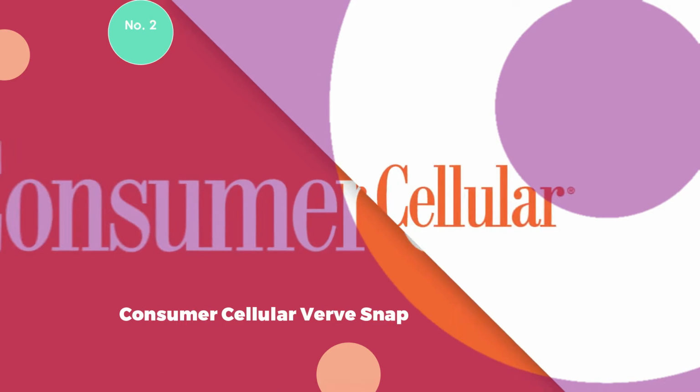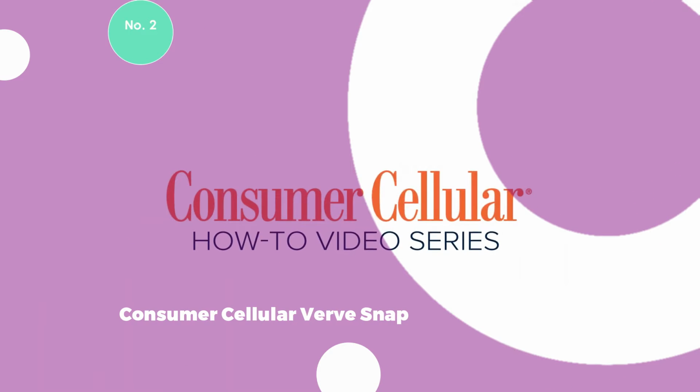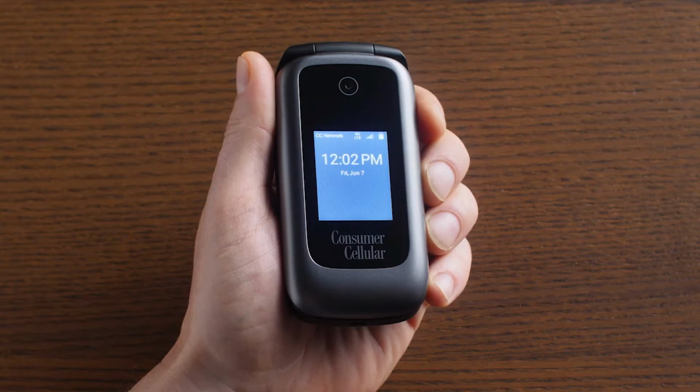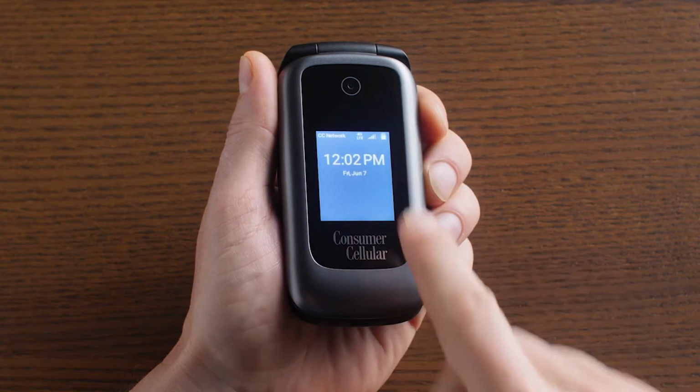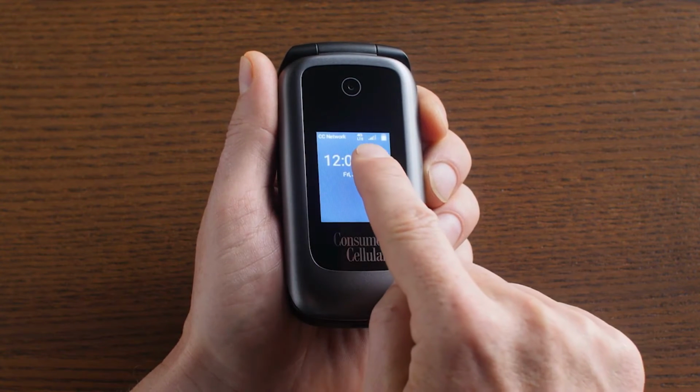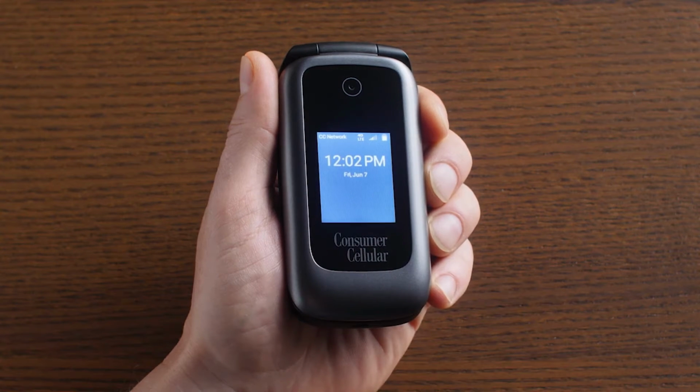2. Consumer Cellular Verve Snap. The Consumer Cellular Verve Snap emerges as a standout choice for those seeking an affordable flip phone without compromising on essential features. Recognized for its cost-effectiveness, the phone is priced at just $69 or available for a nominal monthly fee of $2 with 0% financing. Offered in sleek black or vibrant red, the Verve Snap provides great value for its price point.